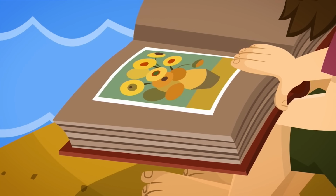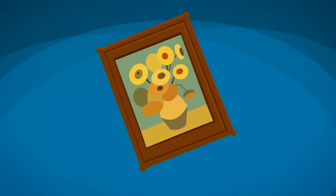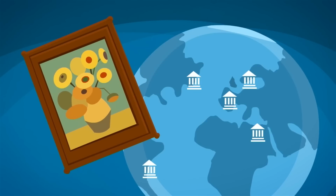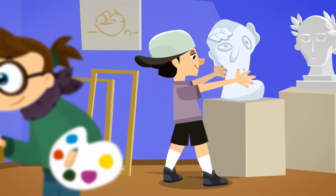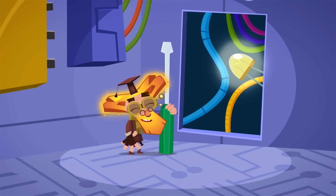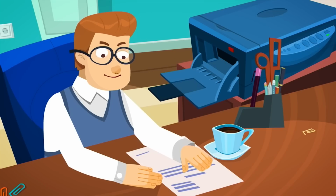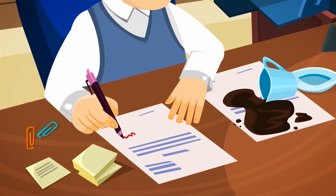Not everybody has the opportunity to enjoy seeing the paintings of the great masters. But thanks to copying technology, these pictures are well known all over the world. Young artists and sculptors can learn their craft by studying and copying the great artwork of the past. It's good to have copies of important documents, just in case. What if the original of a document happens to get destroyed? At least there will be a copy.